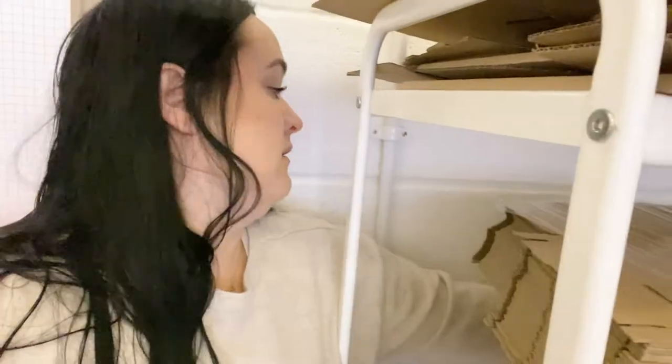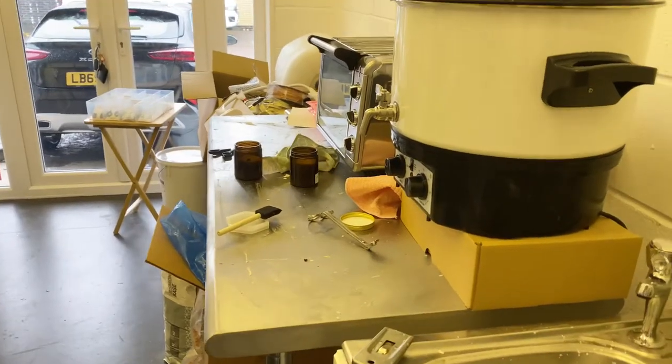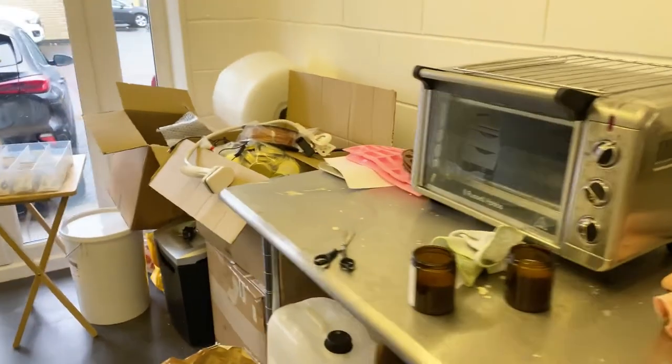Bloody hell. It's 30th of March and it's bloody snowing outside, so the heating needs to be on. I'm going to show you what the state of this place is right now. So yeah, that's what it looks like at the moment.